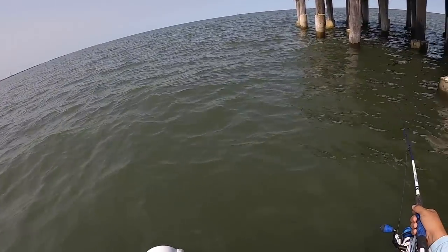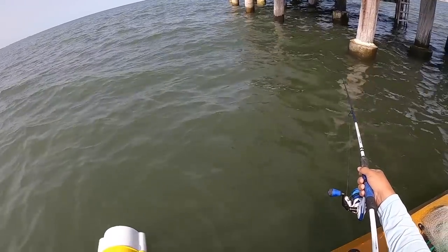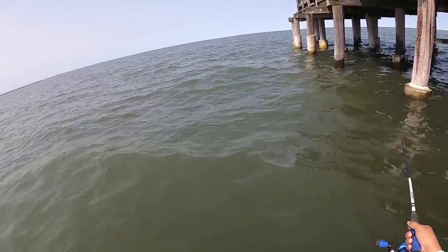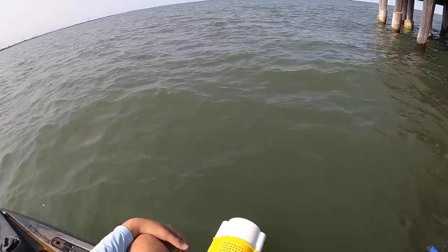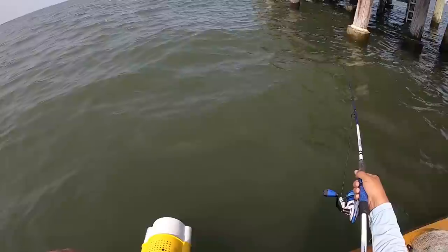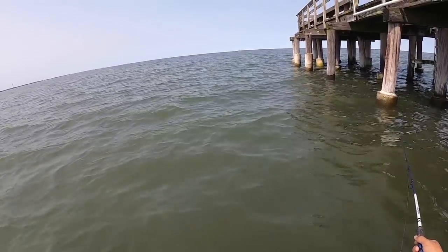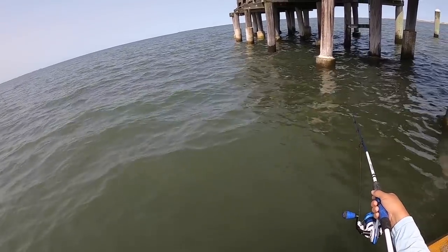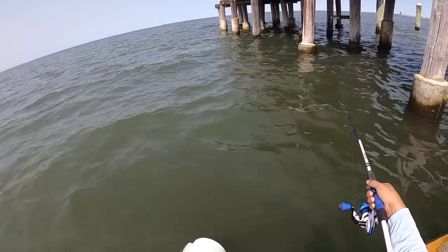The tide's high, the water's kind of murky. I don't know if it's because of the wind or just the high tide or what's going on, maybe both. This bait is not only moving crazily down there, I'm sure it's putting off some smell, but also, I mean, these things are shiny. So any light that's getting down there, they're just reflecting like crazy. It's not an easy bait to miss for these fish. Let's just say that.